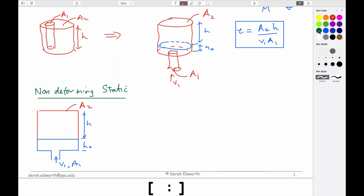What's our conservation expression? So conservation: density of the fluid multiplied by the rate change of volume, plus the volume multiplied by the rate change of density, plus the sum of density, area, and relative velocity, W, equals zero. That's our statement. Definitively, our control volume is going to be this part here. It's not going to change.